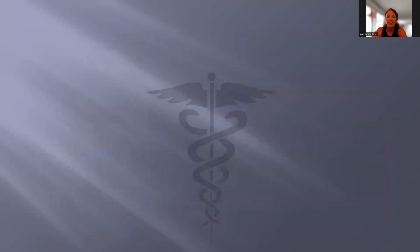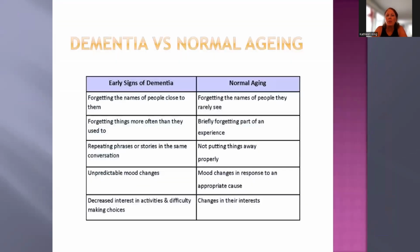But I don't want you to get frightened by that. All right. So I did want to talk a little bit about dementia versus normal aging. So there is some memory loss associated with normal aging. And again, it's not so much memory loss as it is just trouble finding where you store the information. So normal aging, not putting things away properly. If you put things in a different drawer than you normally do, that can be part of normal aging. Mood changes that are in a response to an appropriate cause. You see a movie, it makes you very sad and you cry. That kind of mood change, or you might not have when you were younger, but you might when you're older. That's normal aging.